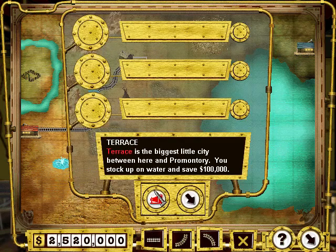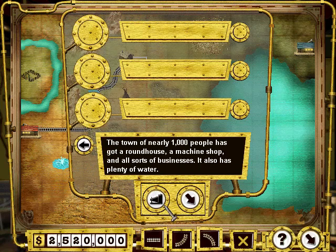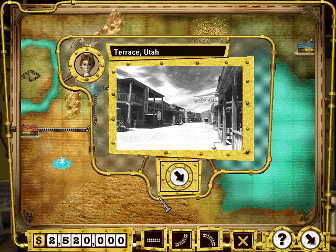Terrace. Terrace is the biggest little city between here and Promontory. You stock up on water and save $100,000. The town of nearly 1,000 people has got a roundhouse, a machine shop, and all sorts of businesses. It also has plenty of water. Plans are brewing in Terrace for an 8-track switchyard, along with hotels, a saloon, justice of the peace, and a library bathhouse.